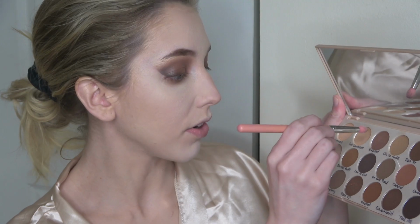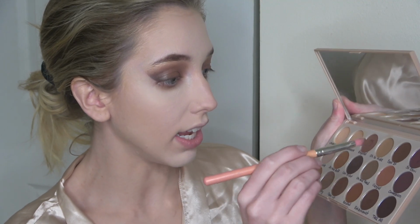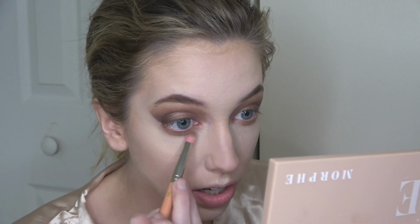I love the way that smells though. It smells like a dessert. All right, so we're going back in with the 4 colors I put on my lid. All right, so we're going under here and bringing it down farther the more we go out. So up here, we're pretty close to the eye and just blending it down. Yeah, I look like Johnny Depp in a Tim Burton movie.